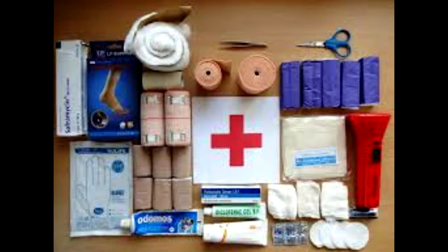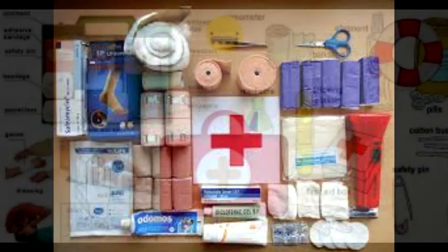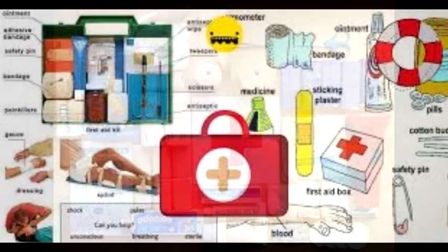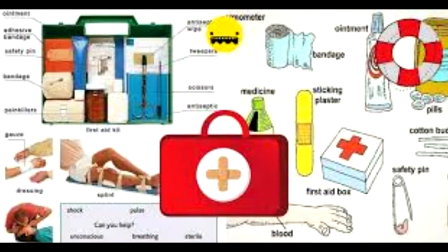For a more severe sprain or strain where you have difficulties moving the body part, or the pain is so much and the swelling is increasing incredibly, get to the hospital, get to the clinic. You might need crutches or physical therapy to help you with the injury. So that's basically what you do with the sprain.